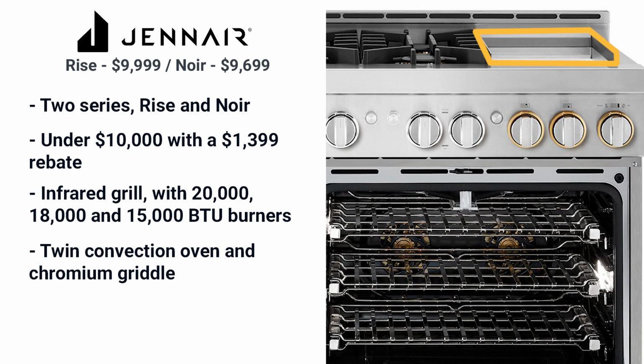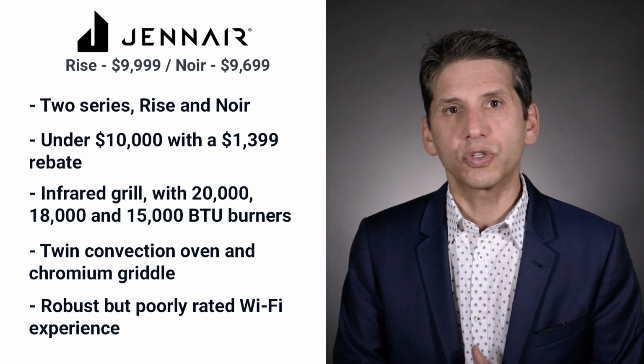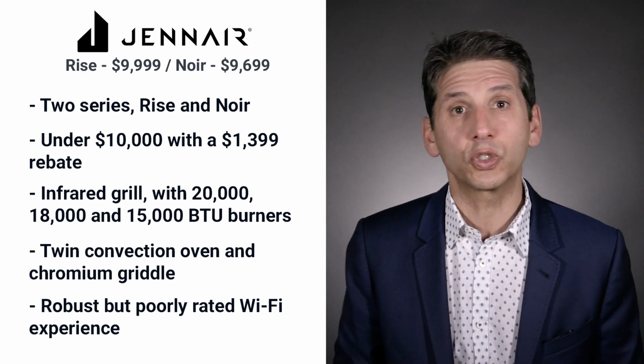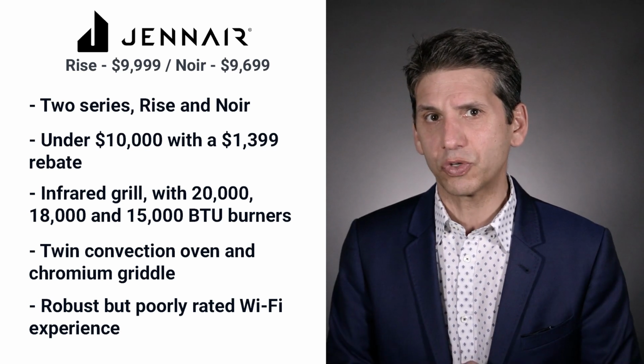They also coated the griddle with chromium so it's the easiest to clean. The Wi-Fi experience is the most robust, with the ability to see pictures of the cooked food before it's cooked and ties to recipes when it works. JennAir has great features, but its reliability and availability could be better. The Wi-Fi experience is well conceived but poorly rated at 2.5 stars on Google Play.